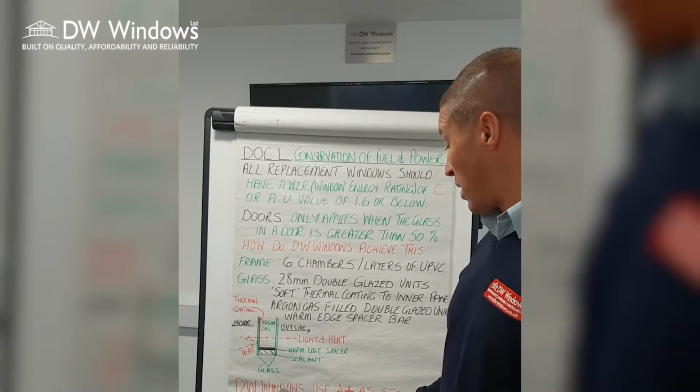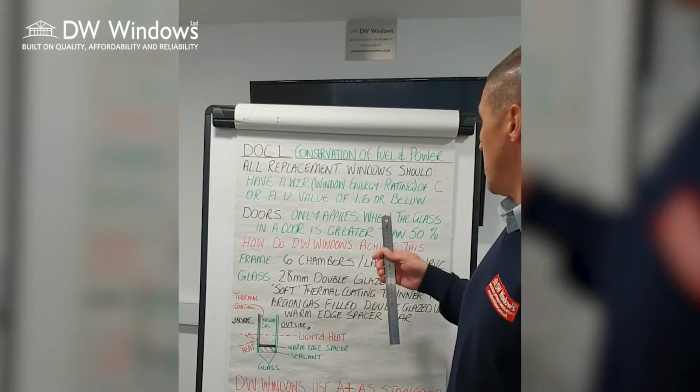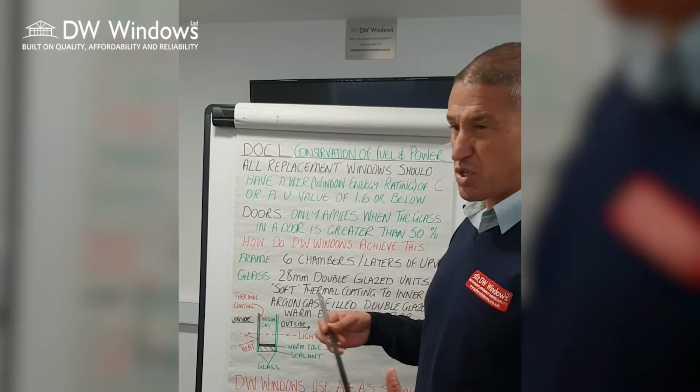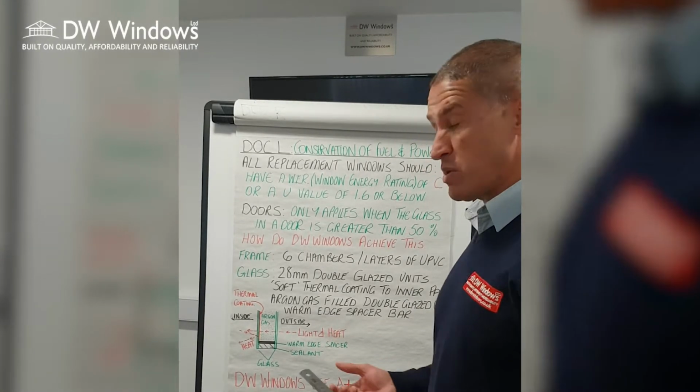Just remember that our windows have an energy efficiency rating of A plus 13 actually, or it's just classified as A plus now, and we use that as standard.